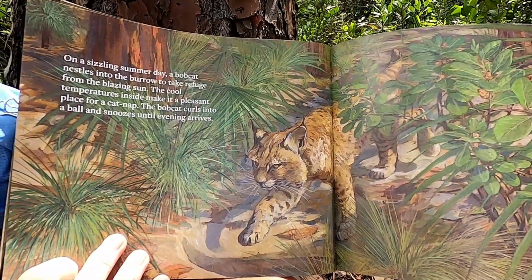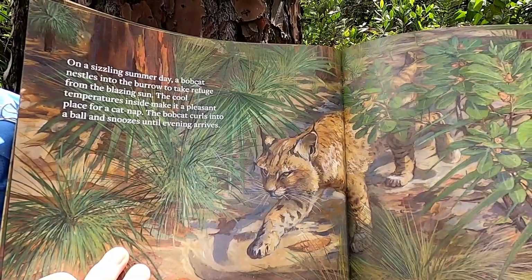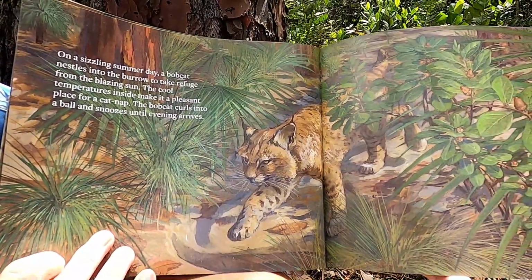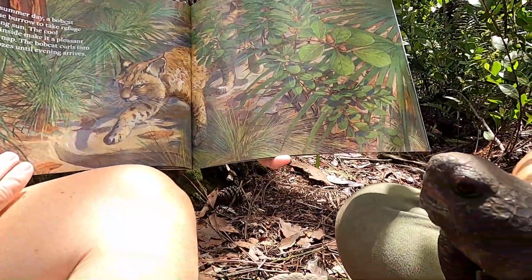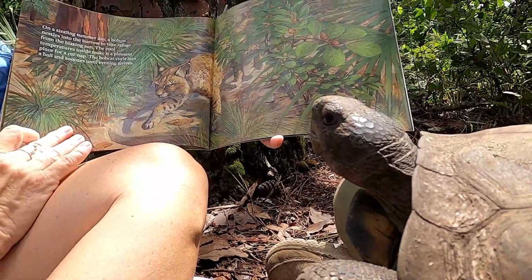On a sizzling summer day, a bobcat nestles into the burrow to take refuge from the blazing sun. The cool temperatures inside make it a pleasant place for a cat nap. The bobcat curls into a ball and snoozes until evening arrives.